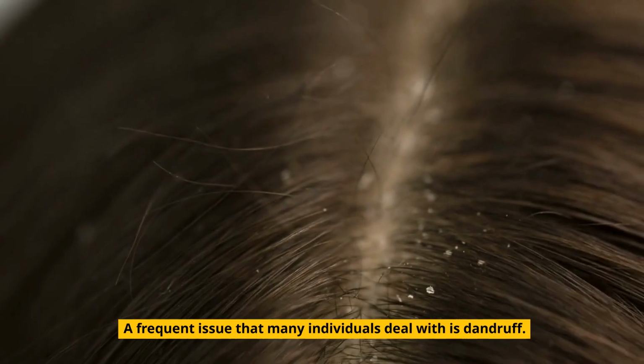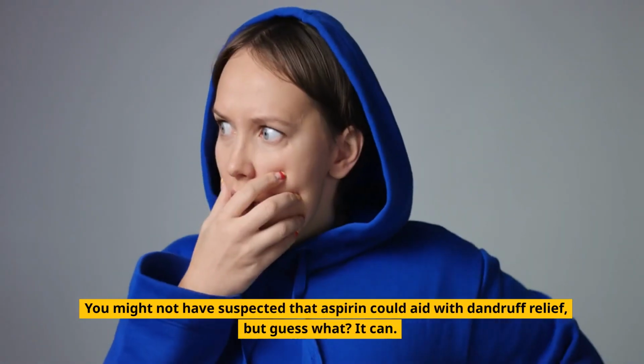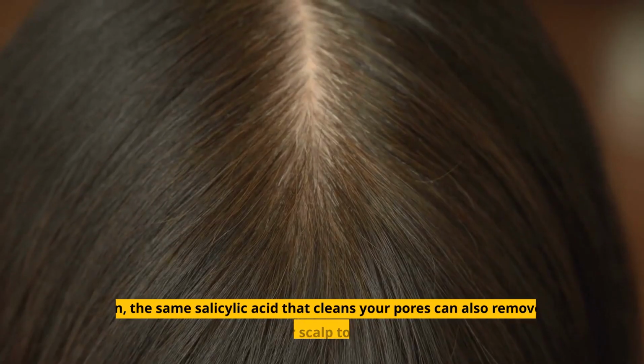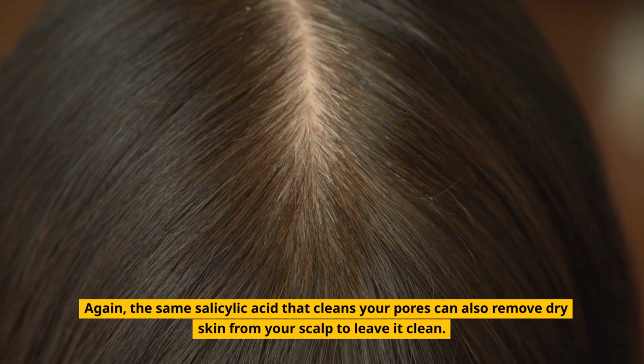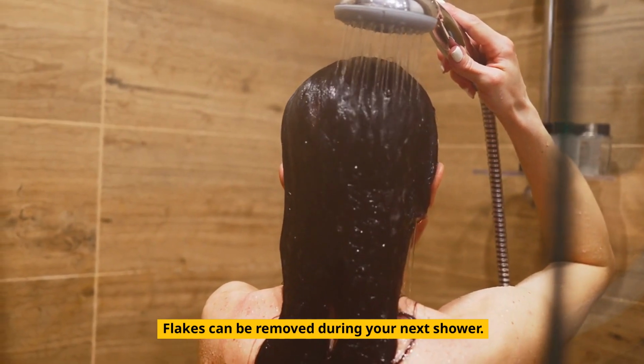3. Helps against dandruff. A frequent issue that many individuals deal with is dandruff. You might not have suspected that aspirin could aid with dandruff relief, but guess what? It can. Again, the same salicylic acid that cleans your pores can also remove dry skin from your scalp to leave it clean. Flakes can be removed during your next shower.